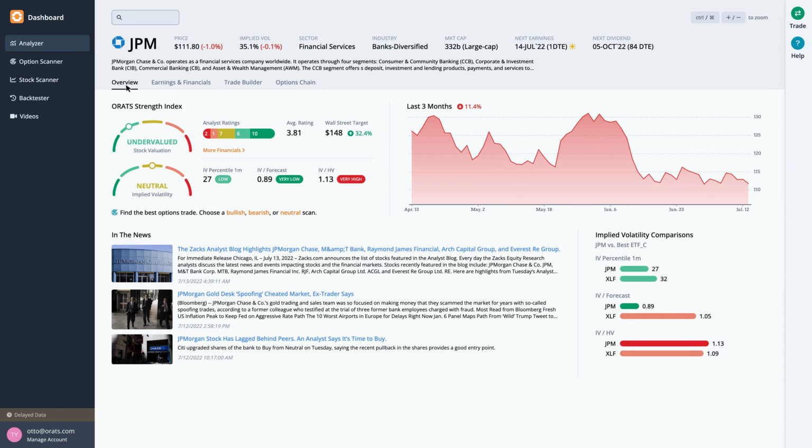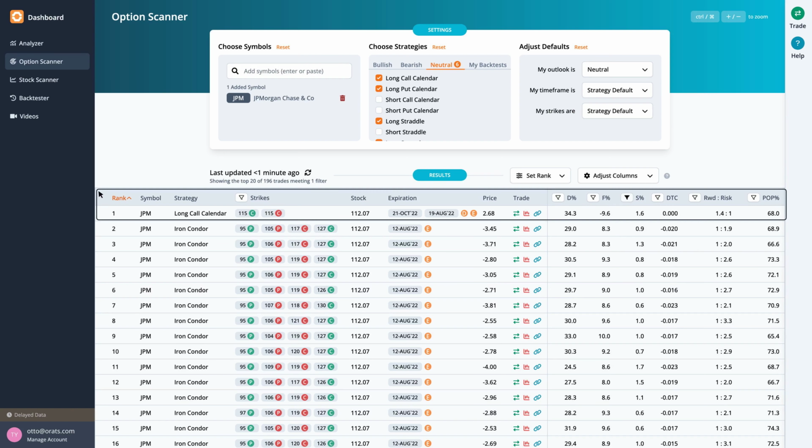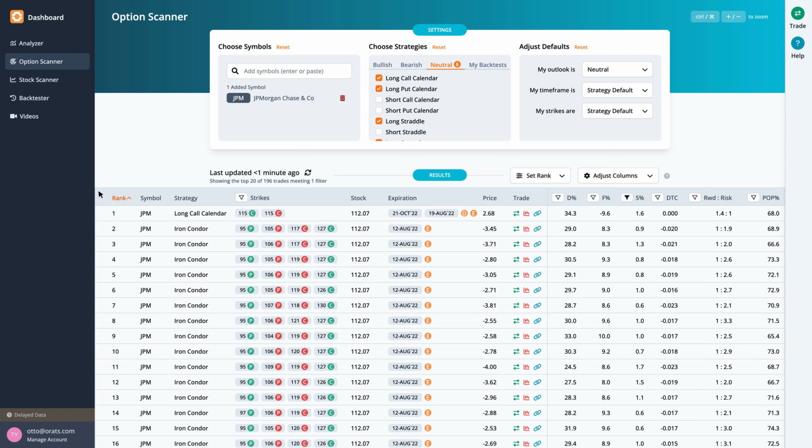Returning to the Overview tab, we can quickly run a scan to find the best option trades. Since earnings are right around the corner, we scan for neutral strategies. Then filter the scan results by S%, or smoothed edge, by setting it between negative and positive 3%. This helps narrow the results to trades that are fairly priced. The highest ranked trade is a long call calendar with strikes at 115, expiring on Friday, October 21st and Friday, August 19th, for a debit of $2.68.